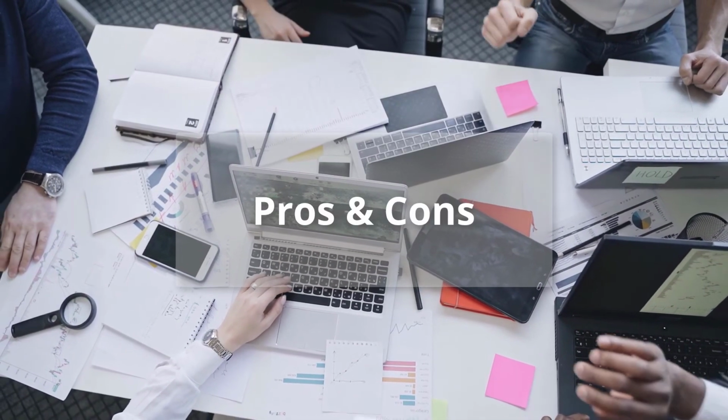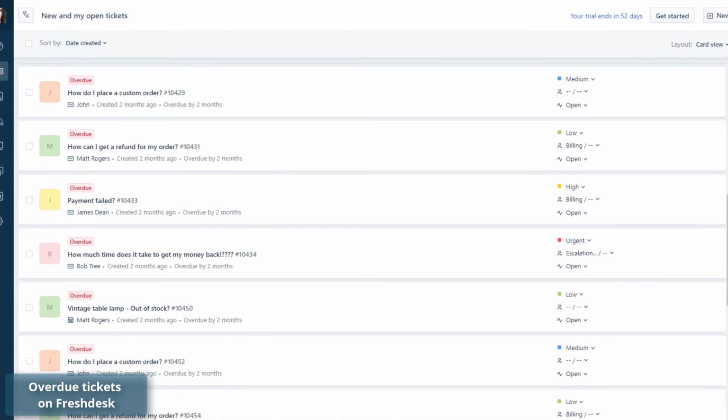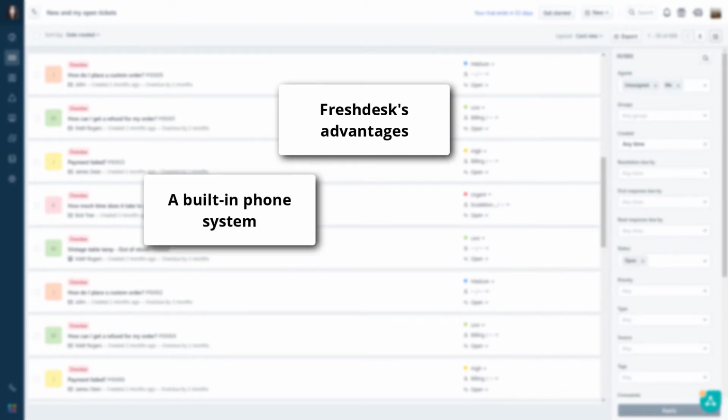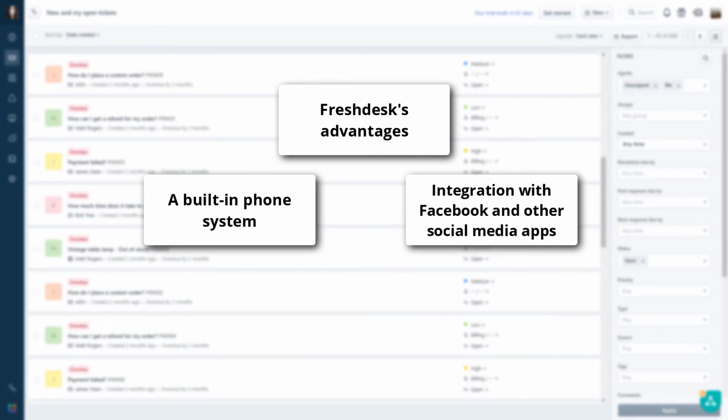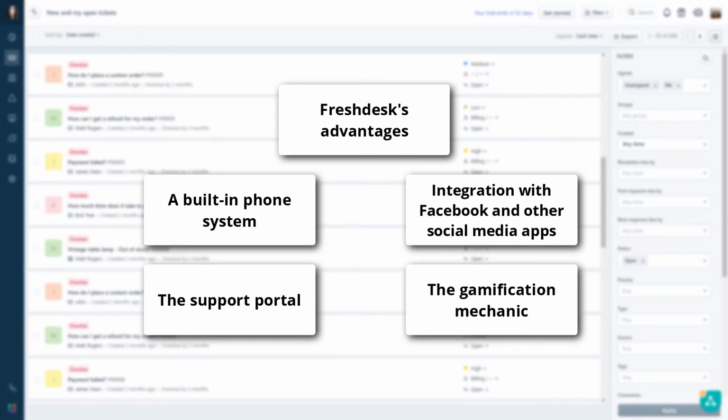Pros and cons. There's always a place for improvement. And this phrase might become a motto for Freshdesk. Numerous clients choose the help desk across the globe because of a built-in phone system that clients use to reach our agents. Integration with Facebook and other social media apps helps to keep an eye on what is happening worldwide. The support portal is a one-stop destination where customers find answers and reach out for help. The gamification mechanics turn the monotonous customer support job into an enjoyable activity for agents.